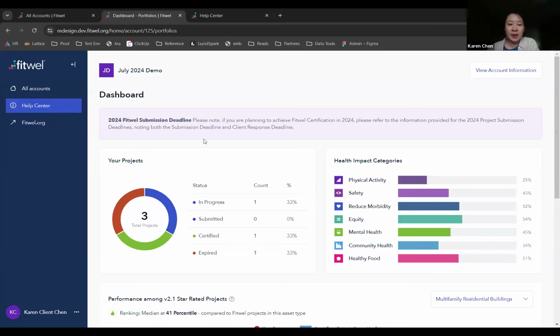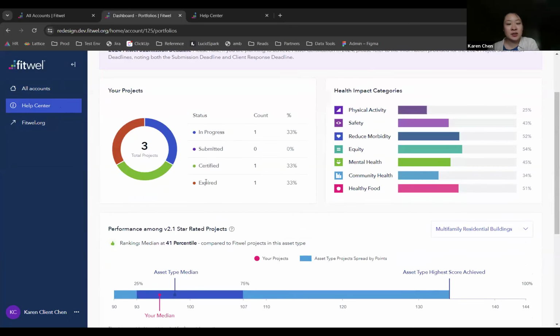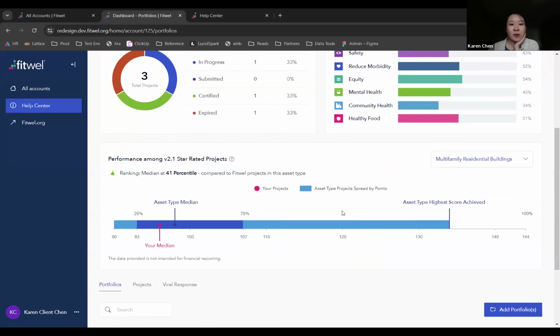Jumping into the improvements that we've made in the overall UX itself, if you look at the dashboard, you'll see the project status here. We've also expanded this to call out any projects that have expired since you last certified. I know this is an area of interest for a lot of our users to figure out what they need to recertify. And then we've also expanded upon the benchmarking chart below. For all of your projects that are certified, you'll also be able to look at a summary of the ranks of the rest of the industry that are certified at the specific asset type selected at the top here. And then you can also see how your different projects fall within the different percentiles on the chart by hovering over a bit.